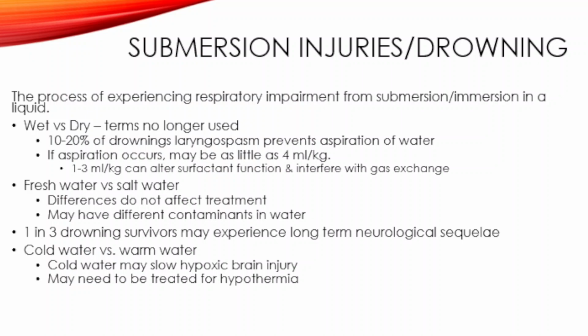We also need to consider things such as if the body of water that the person was immersed in was fresh water or salt water. The differences don't affect the immediate treatment, but we need to consider the contaminations that are involved in each of those bodies of water. 1 in 3 drowning survivors may experience some long-term neurological sequelae. That's huge. Lots of neuro problems with these guys just due to anoxia, not getting enough oxygen to the brain, right?